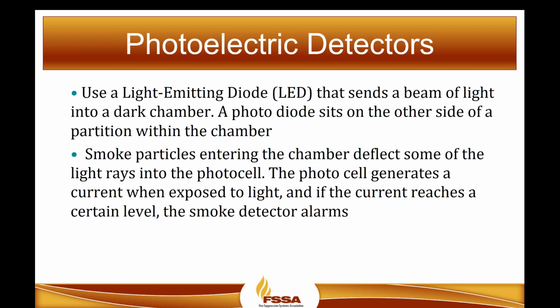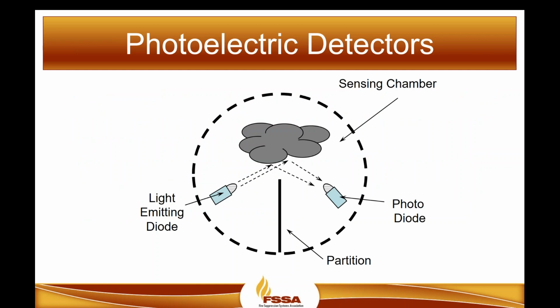Particularly with intelligent addressable photoelectric smoke detectors, they can typically be programmed for different sensitivity levels, which means how much smoke is going to need to enter the chamber before that detector enters into an alarm condition. Here's just a picture of the internal workings of how the photoelectric works. As smoke starts entering into the chamber, the light beam gets reflected, and that's going to cause the detector to enter into an alarm condition.